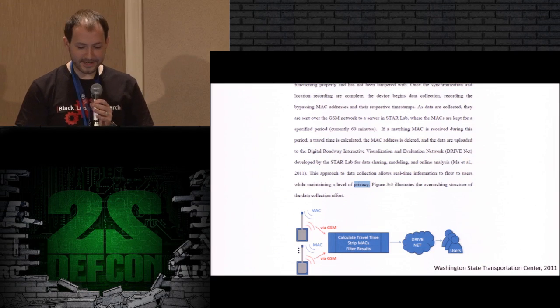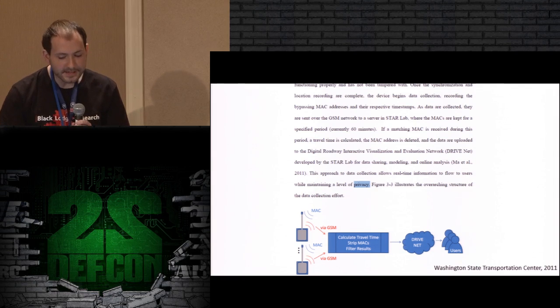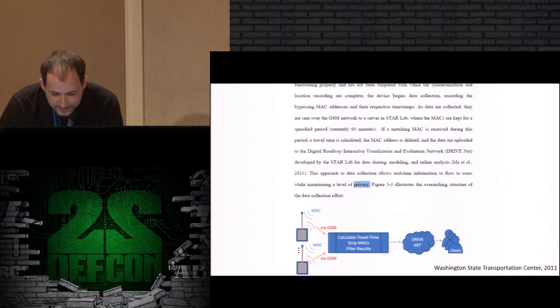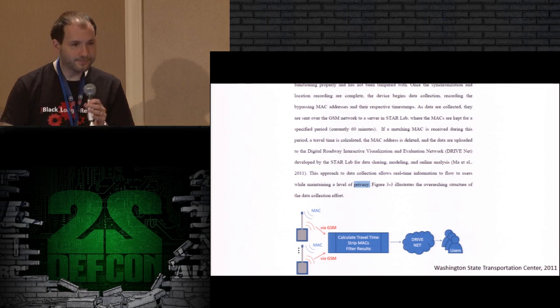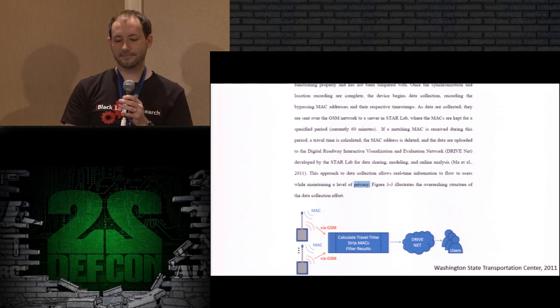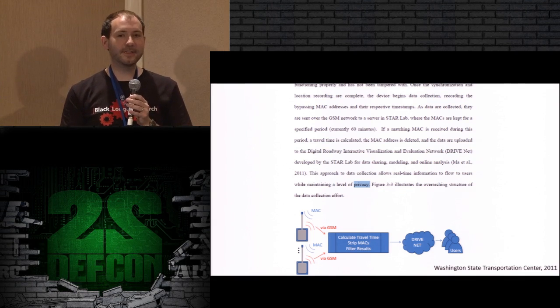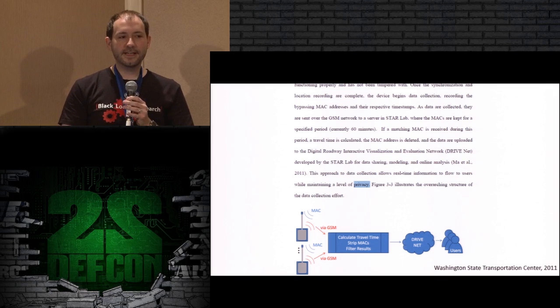Now, here we have a Star Labs paper, and they have an illustration there: gathering a couple of MACs from sensors, calculating travel times, stripping the MACs, filtering the results. What they talk about up here is that the MACs are kept for an unspecified period, typically 60 minutes. That's what they say in their document. Now, this was from the experiment on 520 with the portable license reader and that sort of thing. Most of the commercial sensors I've looked at actually say they only keep the data 20 minutes, although it is user serviceable.